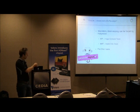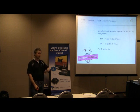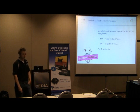And in the future, they're going to be able to flag the digital-only token, which does the exact same thing, except it says that component video output cannot be used for this disc. It can only be used out of the digital output.